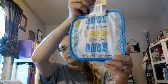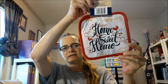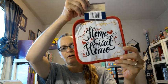Then, I had picked up some tea towels a month or 2 ago for my daughter-in-laws to put away for their Christmas, and they had the pot holders this week to match. So I had gotten one set of the blue that says live every moment, laugh every day, love with all your heart. So I got one set of those. So there's the pot holders to match. I had gotten the tea towels that says home sweet home.